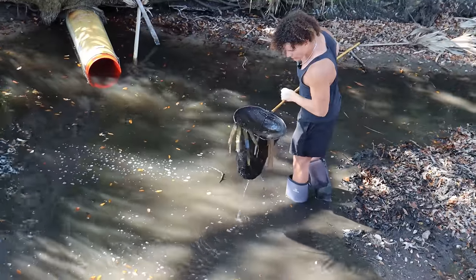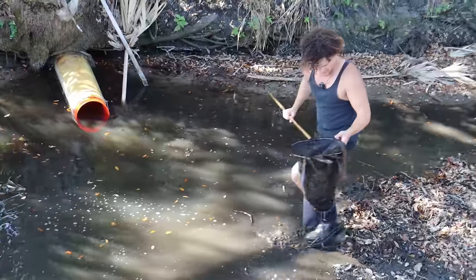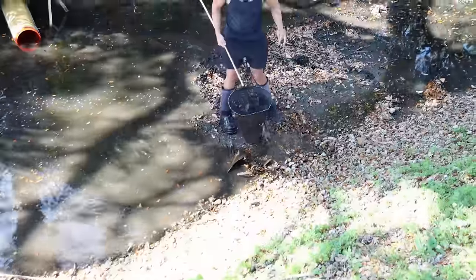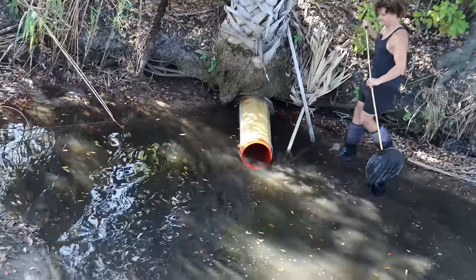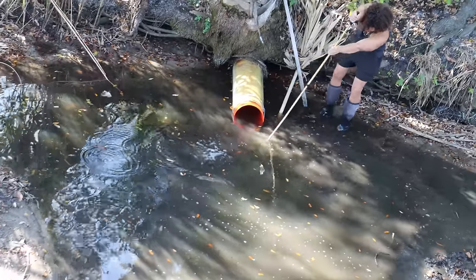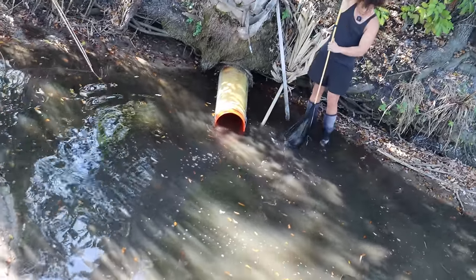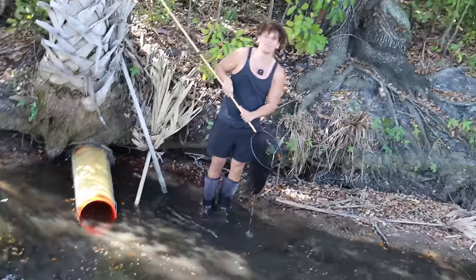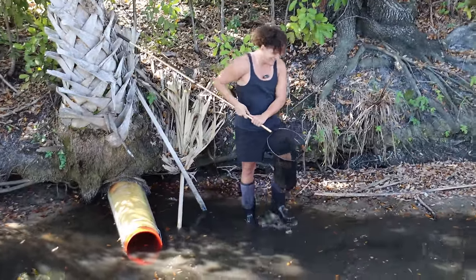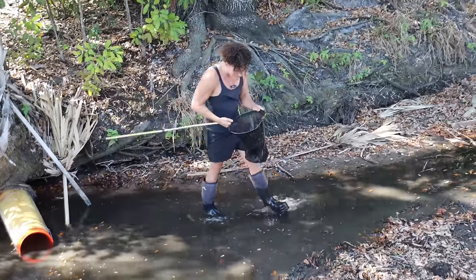Oh, for a second I thought those leaves, these palm fronds, was the tail of a big fish, but not quite. We'll dump that over there. We'll just keep netting around to see what we could find in here. I mean, I might even rip a cast net just depending on how I feel. Oh dude, you will not believe what I just caught in that net. You won't believe this. This thing is massive.